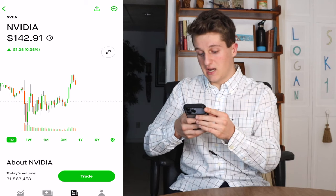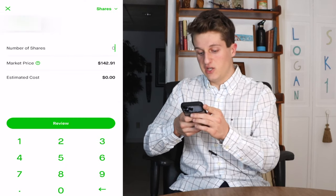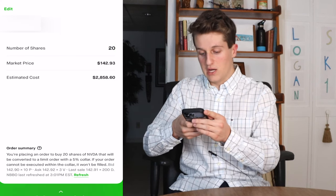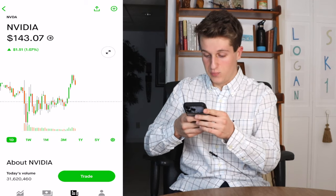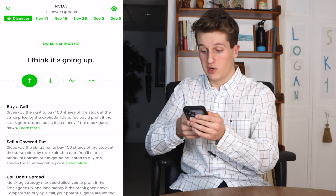And to buy any stock, you'll press trade at the bottom, then buy, then insert how many you want to buy. Say you want to buy 20 shares, type in 20, then you'll press review and you can swipe up to buy the stocks. And if you wanted to trade options instead, press trade, trade options instead of the buy button, and then it'll bring you to where you can buy options.